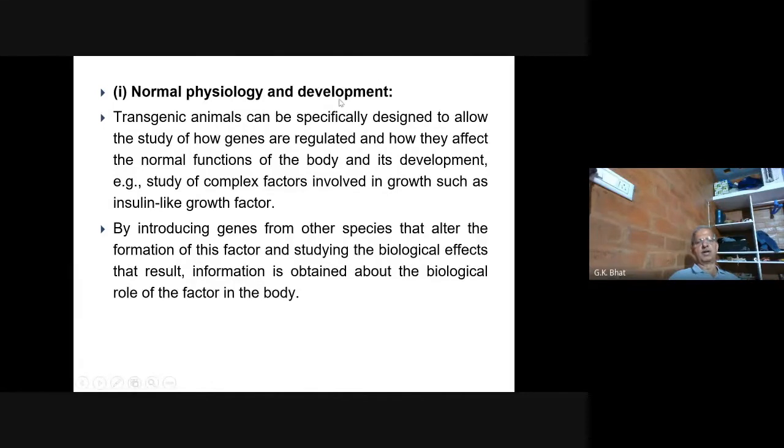Normal physiology and development. Transgenic animals can be specifically designed to allow the study of how genes are regulated and how they affect the normal function of the body and its development. That means, if we know that one particular gene, let us say the A gene, is responsible for X disease, what are we doing? We are just taking this A gene and putting it into different animals and trying to find out what these genes do at the different stages of the life cycle of the animal. So, transgenic animals can be specifically designed to allow the study of how genes are regulated and how they affect the normal function of the body and its development.